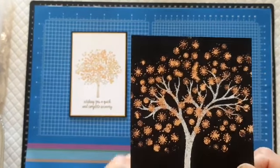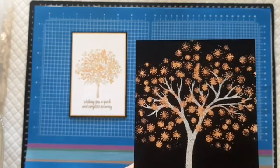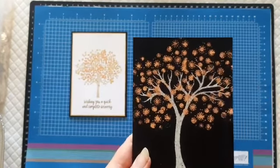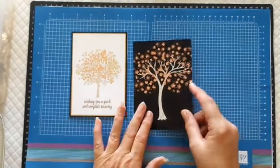So there's not any hard and fast rule. You just have to test it to see if it's going to work. So that was the, I'm going to try that one again, but I'm not going to use the snowflakes. I'm going to try the leaves on that one. Alright, so that's just stamping.